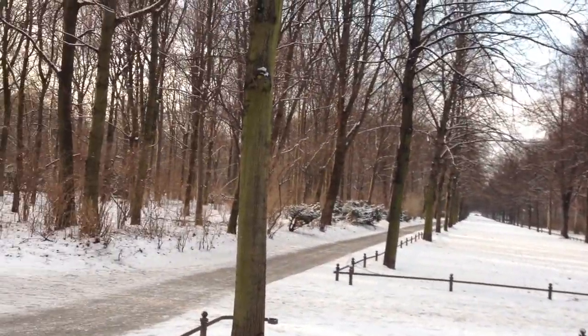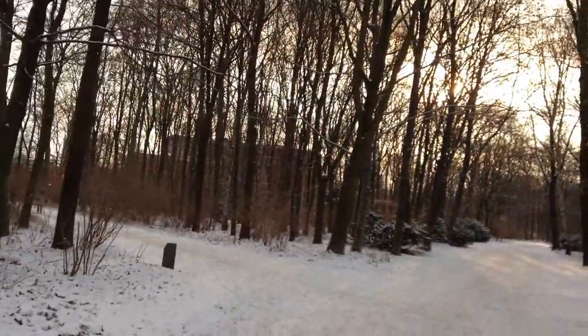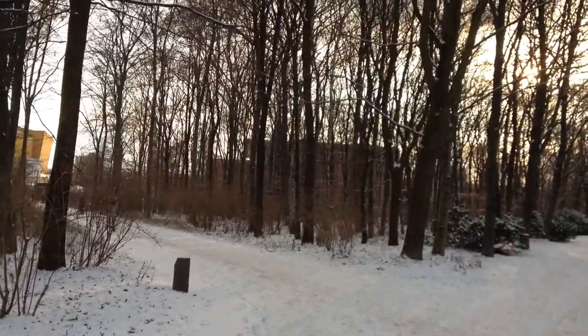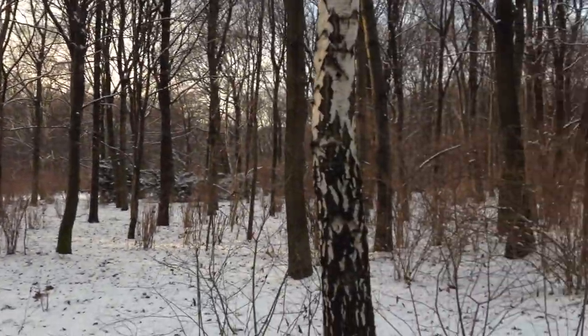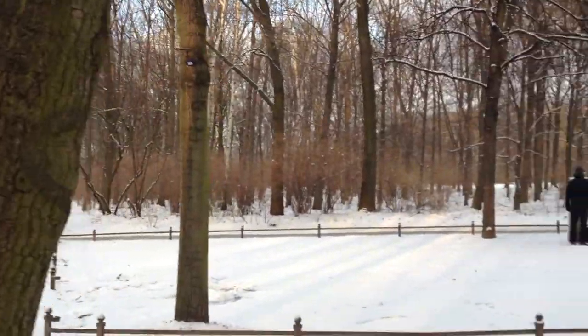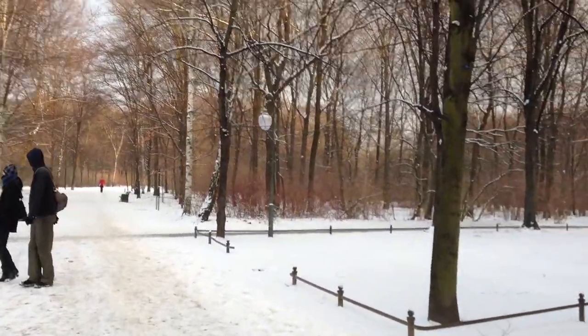We had some more snow last night here in Berlin. And this time, unlike the snow that we had a week ago, this time it was real flakes, not that fine dusting that we had on Saturday. Real flakes of snow. And we're now in Tiergarten.